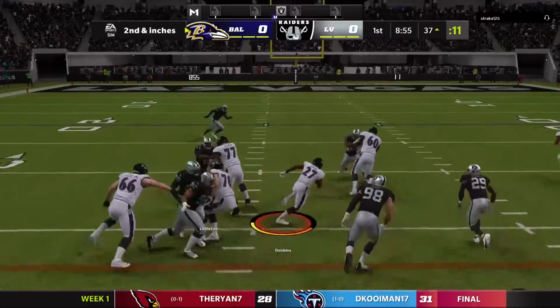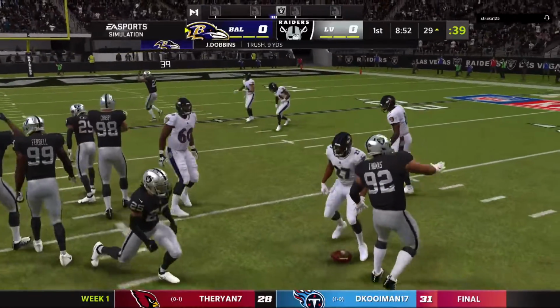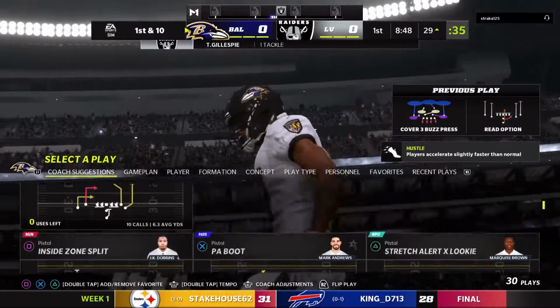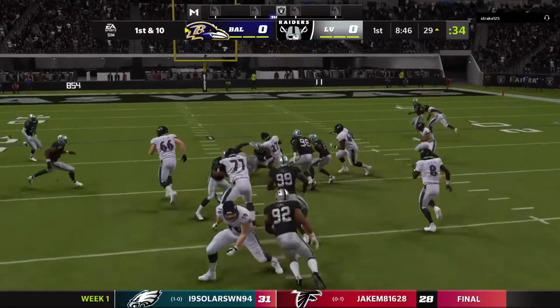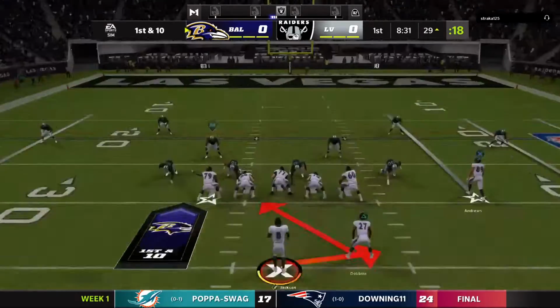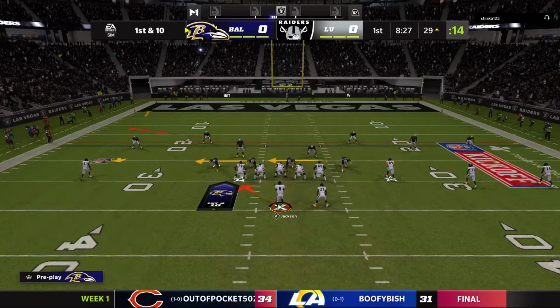An option handoff here to Dobbins. And a promising start as he'll get it up to the 29-yard line. When they put the ball in J.K. Dobbins' chest and he carries it, he runs with a lot of determination and aggressiveness. Just one start last year as a rookie, but still managed 805 yards and 9 touchdowns. I think he's ready for a big year 2 leap. Now the lead runner for the Baltimore Ravens.